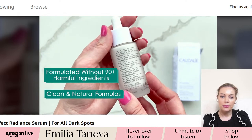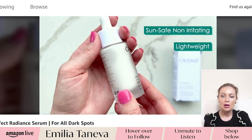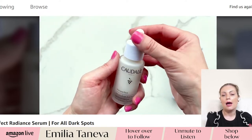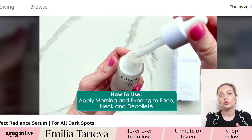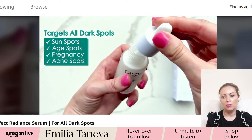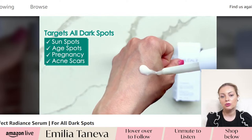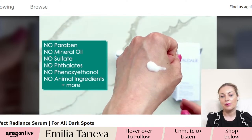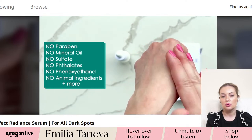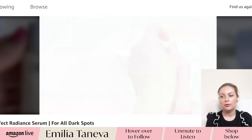Without any harmful ingredients. So it's a clean formula. Lightweight texture, so you can easily have it absorb in your skin and then move to your daily moisturizer for hydration. You can apply it in the morning or in the evening routine. Helps with any type of dark spots. It's also a clean formula by Caudalie.